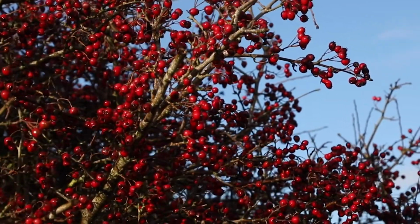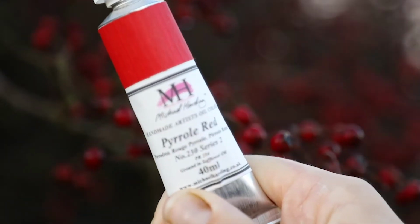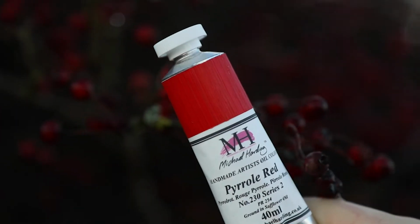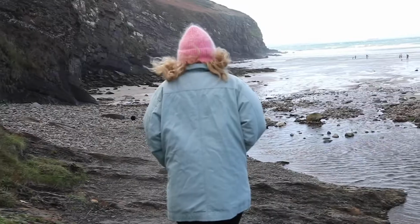Seeing a red like this in nature just makes me think of pure pigment, like pure cadmium red or vermilion, just that kind of natural red that you see in nature. And then when you get into the studio and you're using the tubes of paint, it brings you right back to a moment where you're on a cliff edge looking at a really amazing shade of red.